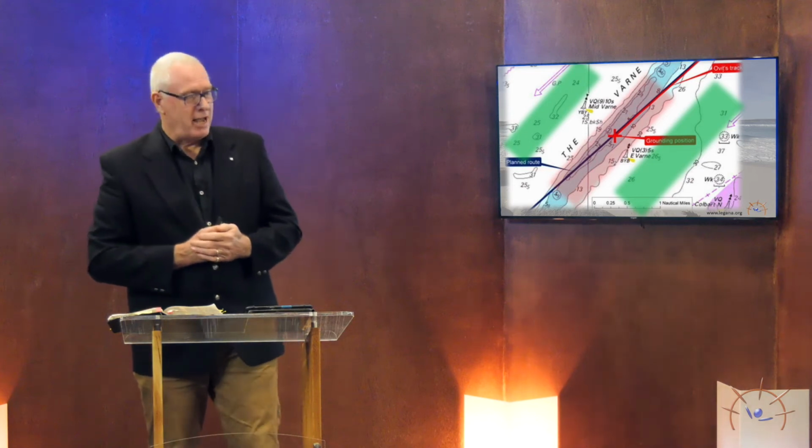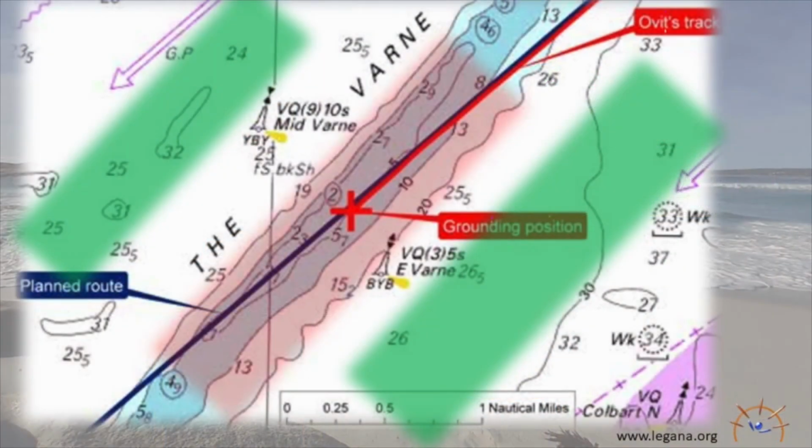So here we are now in the English Channel, and I have talked about this incident before, so I'll keep it in a different context. The green areas I put onto that chart extract just to show they were the safe areas where the ship could have gone. You will notice that there is a red line which is superimposed over a blue line, which was the planned route of this vessel, and that some of the numbers on that slide are showing very shallow water. So that's the depth of water in metres.